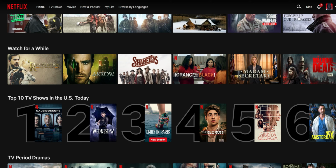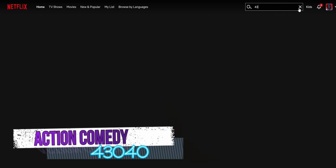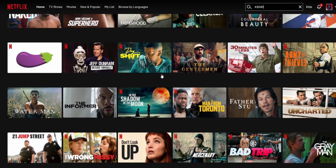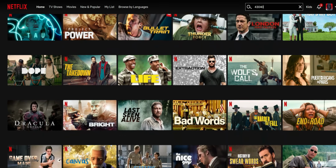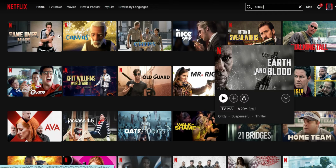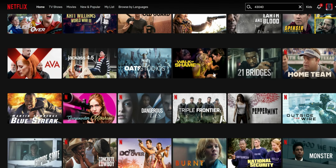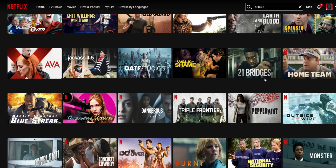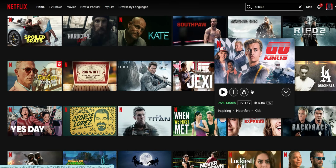The first one, action comedies. The code for action comedies is 43040. As you can see, a lot of comedy, a lot of action comedies, really useful. But the good thing about this is that when you scroll down, you can see there are dozens and dozens of action comedies. If you weren't sure what you want to watch, but you have an idea of the category you might want to watch, then this will be a great option. Still scrolling, you can see it goes all the way down to the bottom.